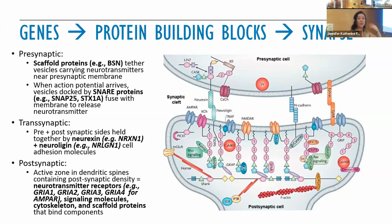The pre and postsynaptic sides of our synapses are held together by cell adhesion molecules. Neuroligin and neurexin are really critical cell adhesion molecules that, again, are encoded by different genes. Same thing for the structure of the postsynaptic side of the synapse. So what that means is that if there's variation in our DNA sequence that is changing whether or not that amino acid chain is going to get built the way it's supposed to, that can have a major impact on the normal functioning of a given cell and synapse. So that's where it can be helpful to think about linking these kinds of more micro levels of the brain.